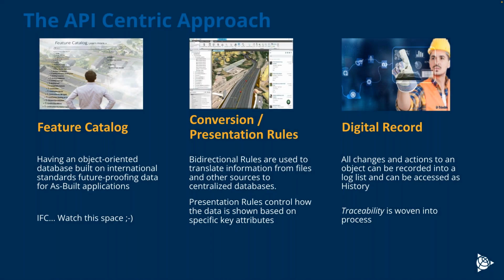And so part of that how, again, is that those APIs enable that bidirectional connection to the native software, to Trimble's own software, and that could be Trimble Business Center, that could be Tekla Structures, whatever that may be. Again, creating that connection to the centralized data. So where that data sits is what we're calling our feature catalog, and that's really the object-oriented database. At the moment, it's built on an ISO conforming standard. So what that means is, not only are we dealing with a software agnostic approach, but it's a non-proprietary approach where the data is sitting.